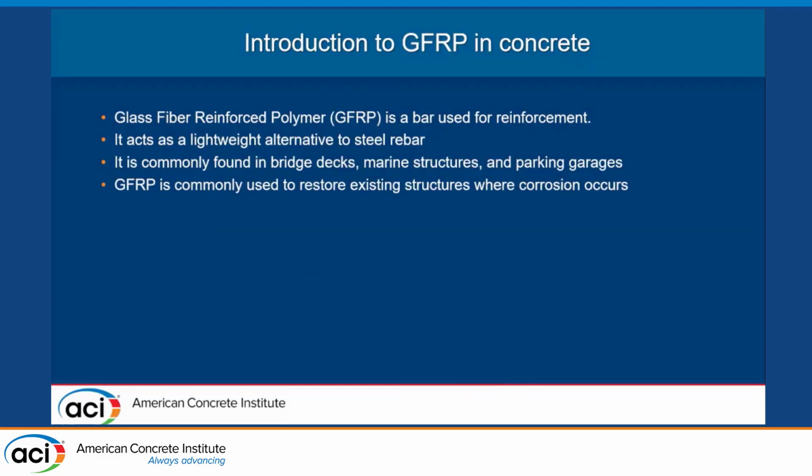And so a little introduction for GFRP. So what's GFRP? It's a glass fiber reinforced polymer, which is a replacement for steel rebars that we're going to use. It acts as a lightweight alternative to steel rebars. It is commonly found in bridge decks, marine structures, and parking garages. So GFRP is commonly used to restore existing structures when corrosion occurs.